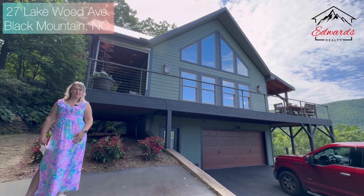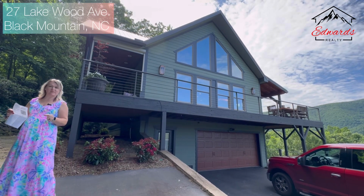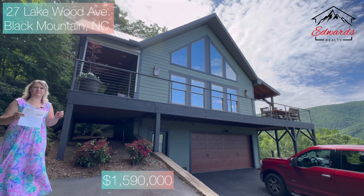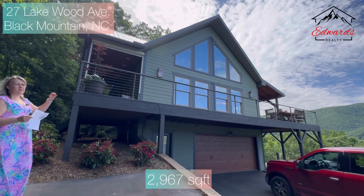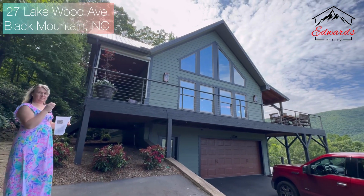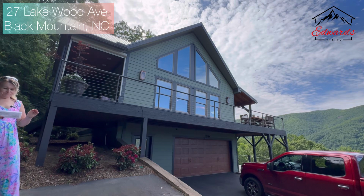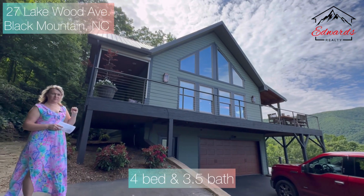I'm Tatiana Edwards and I am previewing this property located at 27 Lakewood Avenue. This is a Laurel Ridge subdivision. This property costs $1,590,000. It is a little bit under 3,000 square feet. The property is being sold by Beverly Hanks and Associates. Joey Loffridge is the listing agent. So there are 4 bedrooms and 3.5 bathrooms.